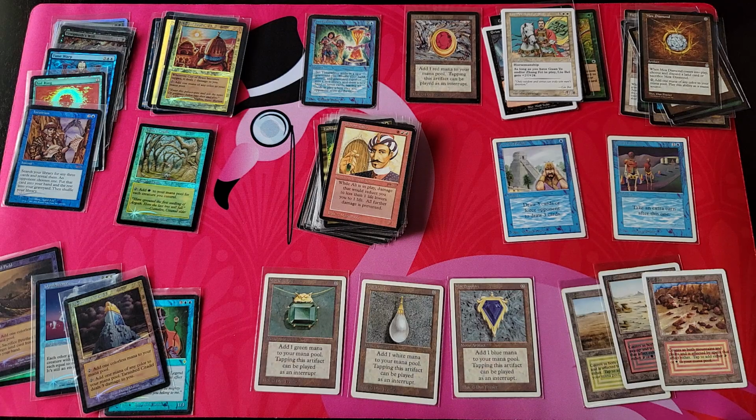Yes, they're going to continue to reprint P3K cards. They've already done that. Imperial Recruiters. I would expect the actual Zodiac Dragons. I would expect, you know, Imperial Seal, even though it's already been done in a promo. I would expect a lot of the P3K cards to get reprinted.